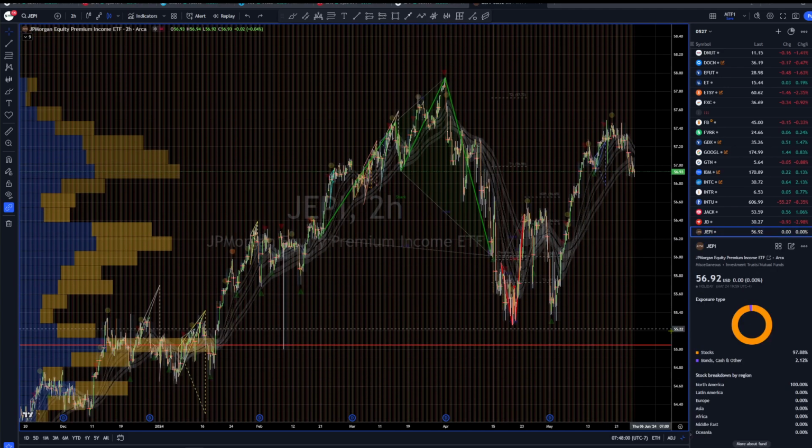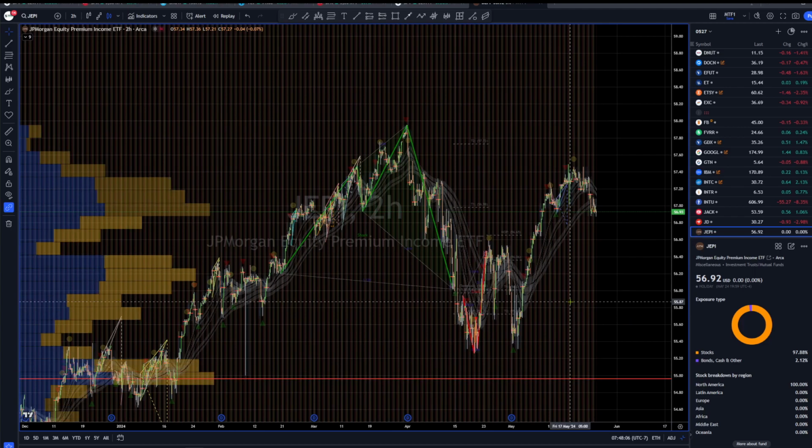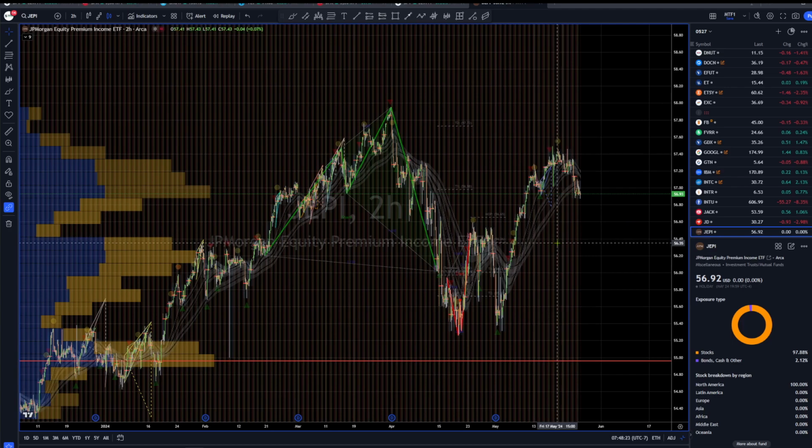JEPI, RSP, same. So what is that? The RSP is the equal weighted S&P. So what we're saying, if you take out the top 5-6 companies in the S&P, we have not had an all-time high. Okay, so the market did not make highs. 5 stocks did and took the market with it. So this one is saying the same thing. I wouldn't pile in. I would accumulate a little bit over time.